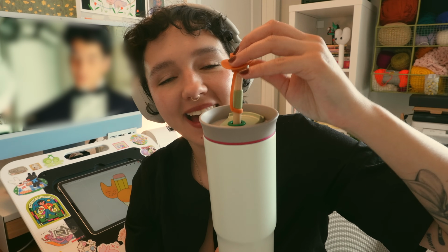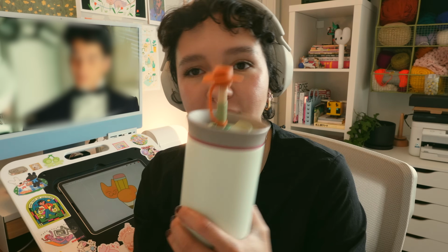Found this little hat straw thing at the flea market and I'm so in love with it. I've been wanting to get a little straw protector because if any of you guys have cats, I don't know if your cats do this, but whenever I have a cup that has a straw with it, they will try to bite on it and rub themselves on it. And I don't want that because this is where I put my mouth. So this is the perfect little protector of my straw, and it's a cowboy hat.